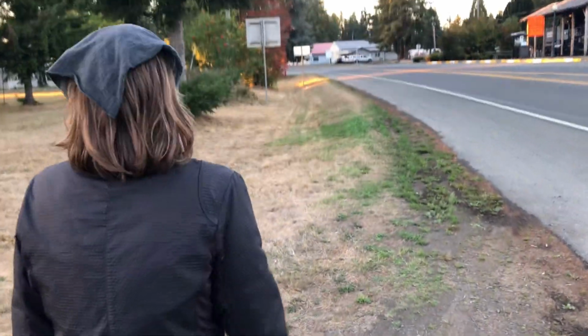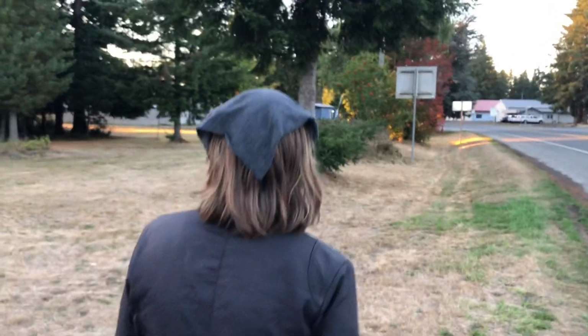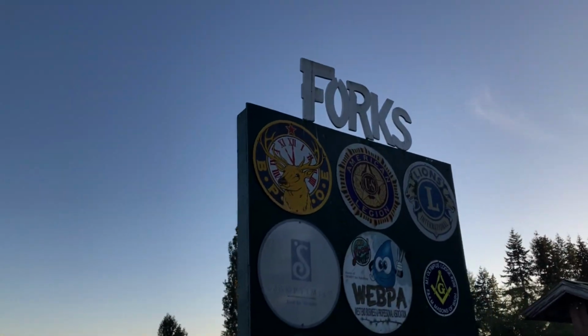Here's our drinks at our new favorite watering hole in Forks. There's a vampire! Just kidding. What time of day is this? You need to answer me. Oh my God, we're in Forks!